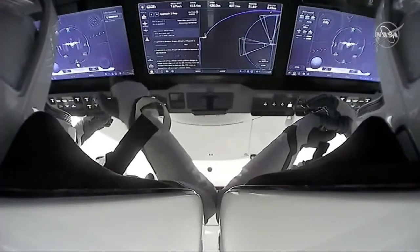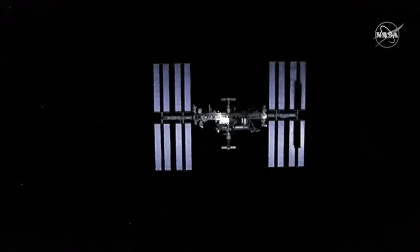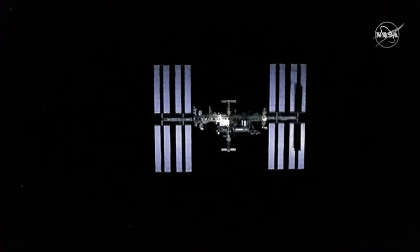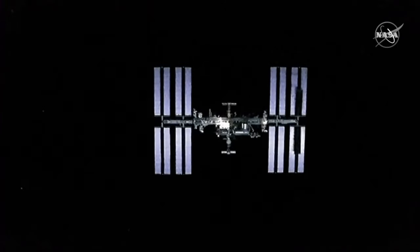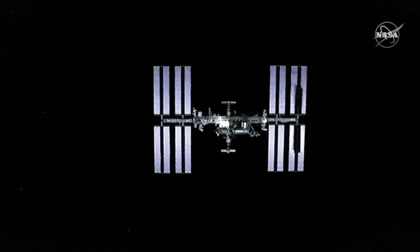All right, thanks so much, Shaniqua. And for everybody just now tuning in across NASA social media accounts, welcome. We got this view just for you. This is a look at the International Space Station from the Dragon spacecraft Freedom as it's in the final stages of its approach. We've essentially moved out directly in front of the space station right now.